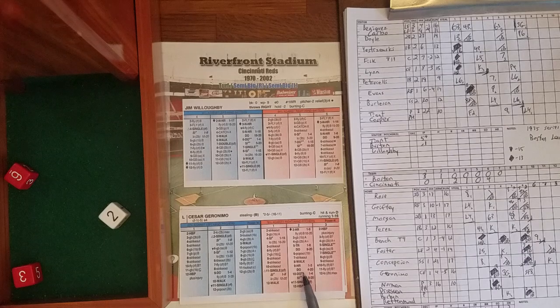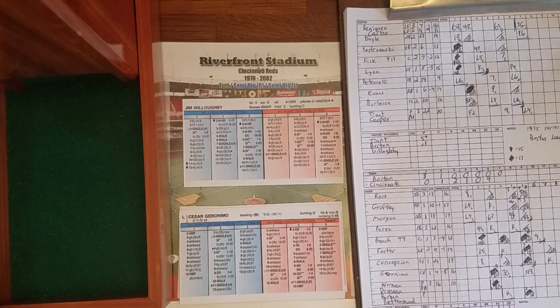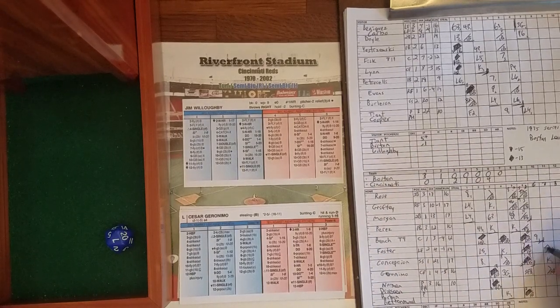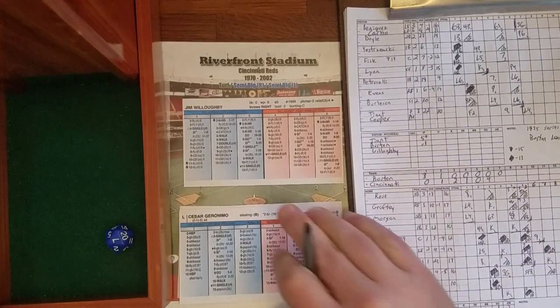2-9 for Geronimo, and that's a chance for a home run right there. 1-3 is a home run, 4-20 is a double. That is a double for Geronimo. That will score Foster, and all of a sudden it's 9-4 Cincinnati.